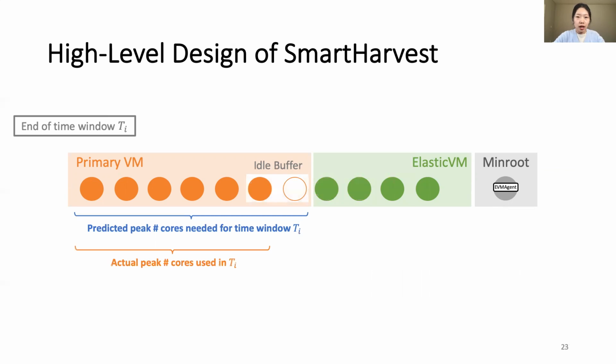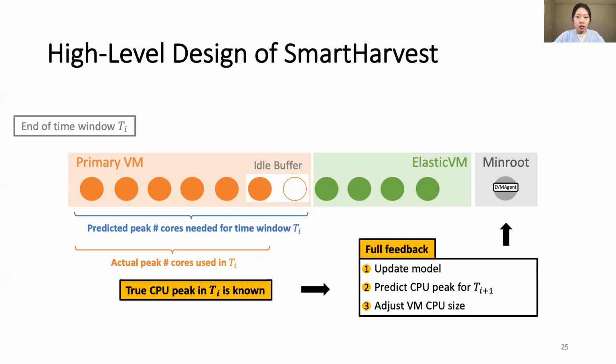If at the end of Ti, we observe that the peak usage of the primary VM was 6 cores, then we have provisioned enough cores to observe the true CPU peak usage of the primary VM. And we now have full feedback for the agent to update the learning model and make a new prediction for the next time window. Based on the predicted peak, the agent can then adjust the VM sizes accordingly.